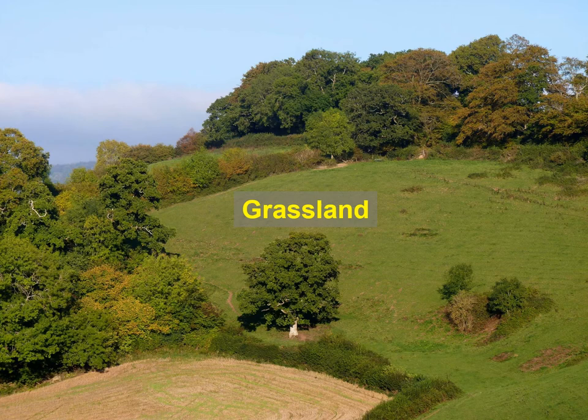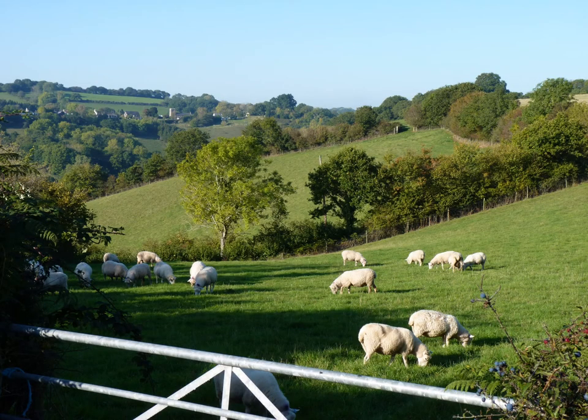So let's move on to grassland. This is a steep field not far out of town on the ridge up to Ugbrook. Grasslands cover most of the parish, mostly in fact permanent grassland, and increasingly horses rather than the sheep or perhaps cattle that are more conventionally found.